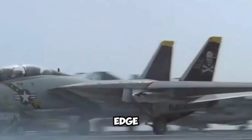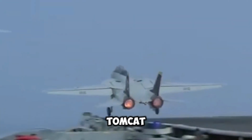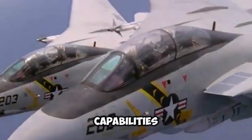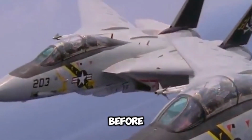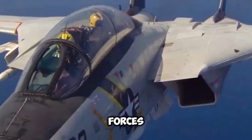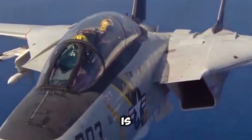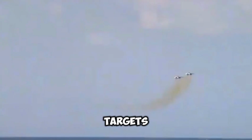The cutting-edge AWG-9 radar installed aboard the F-14 Tomcat offers long-range target detection and tracking capabilities that are crucial for interacting with enemy aircraft before they endanger friendly forces. In aerial combat situations where prompt decision-making is essential, this radar system gives pilots the ability to use the Phoenix missile efficiently while simultaneously retaining situational awareness of multiple targets.